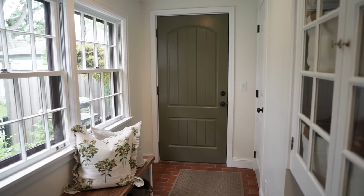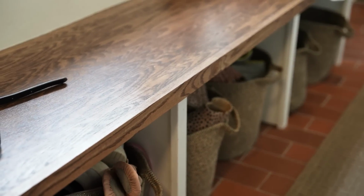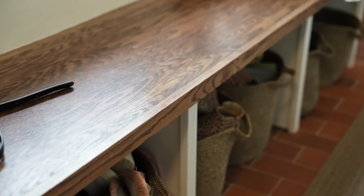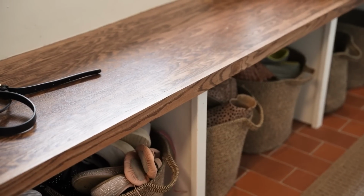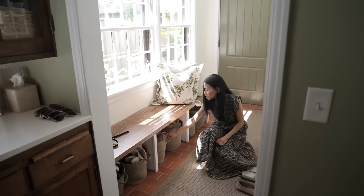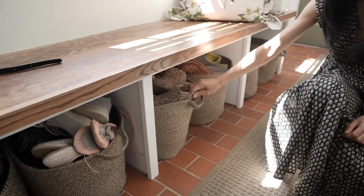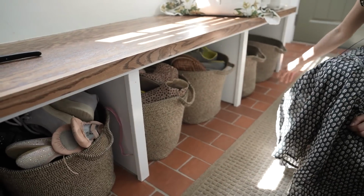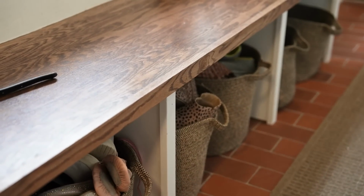I'm just so happy that we have a mudroom. When you live in Minnesota, a mudroom is very, very important. So my husband did this built-in bench to help maximize the space, and then we stained it a similar color to the cabinets in the laundry room. And we have all of these baskets for shoes. I love baskets, super practical, and the darker color kind of helps hide all the little mud and dirt.